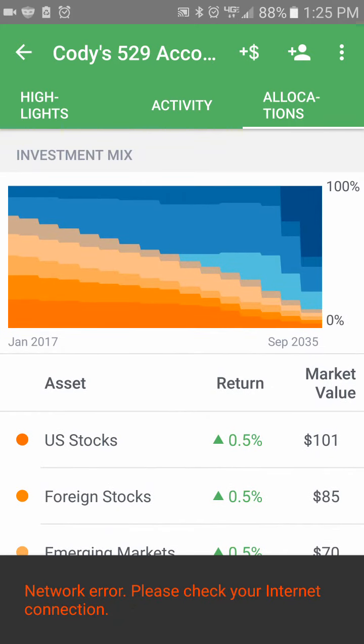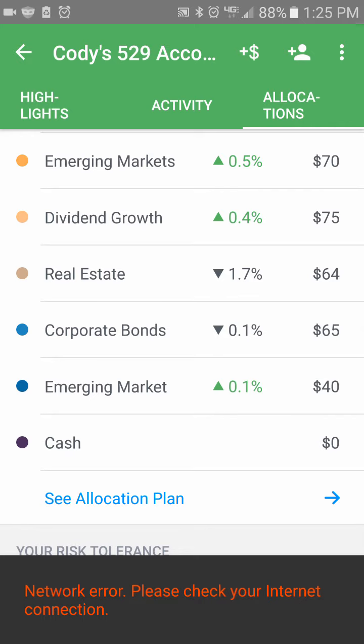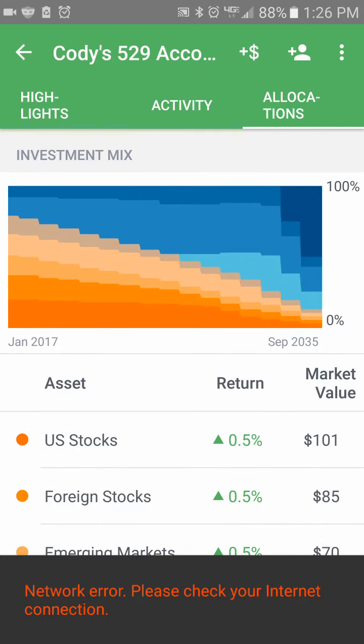Now, as you can see on this chart right here, the stocks kind of taper. Basically orange is U.S., the lighter orange is foreign, even lighter is emerging markets, dividend, real estate is brown, corporate bonds, emerging markets in blue, and then cash in purple. As you can see, when I start in January 2017, there's a lot of orange, a lot of these more aggressive stock investments. And then as it goes, it tapers down and it sticks with corporate bonds and emerging market in the blue. The reason being is you're getting less aggressive over time, because when it's time to actually pull that money out of the account, you're not in an aggressive portfolio where the money's going up and down. You want to be in a more conservative portfolio. Same thing with an IRA account.